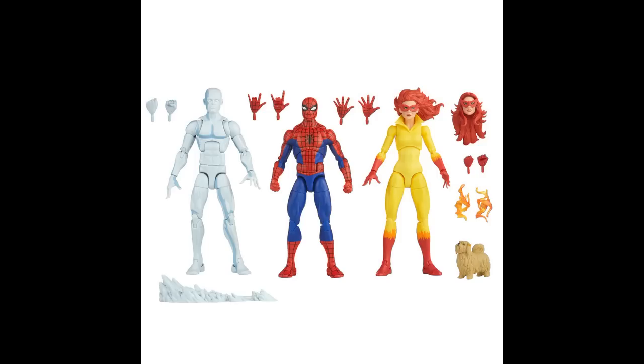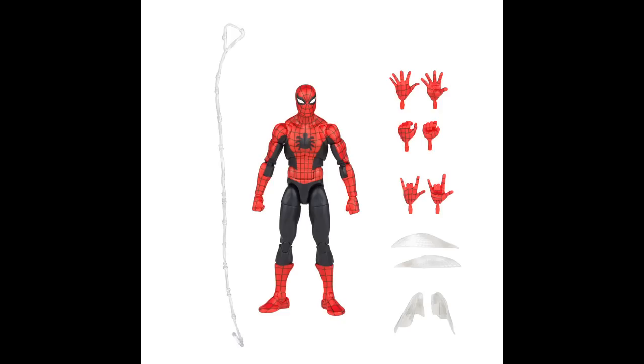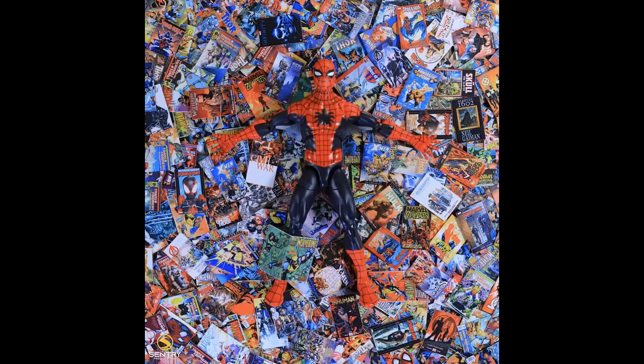The single carded version had 3 sets of interchangeable hands, including gripping hands for the web lines he came with, and 2 sets of underarm webbing. The only thing that was missing was a new unmasked Peter Parker head sculpt, and I think that would have been the sweet spot I want all Legends offerings to represent. Still, for the price point, it was a solid release. Definitely one of the best on the year, and that's why he's number 2.